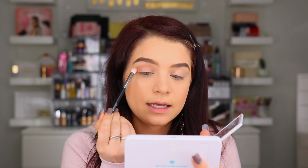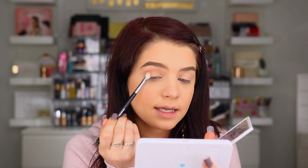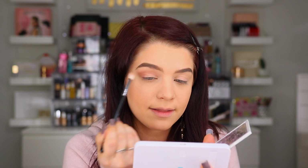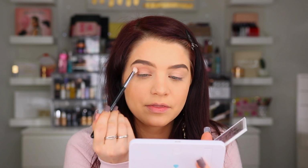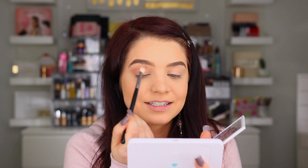And speaking honestly, when do you ever really go through an entire shadow? So I guess I just don't know why I have such an issue with them, because I do prefer smaller palettes. But for me, there's just something about the 9-pan palettes that are just so tiny. I don't know, it kind of just steers me away a little bit, but this shade is blending out nicely. This first shade we're going in with.